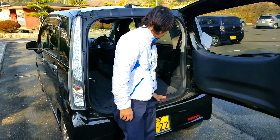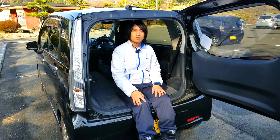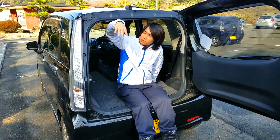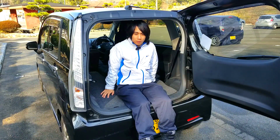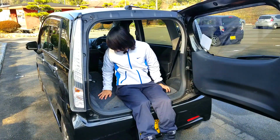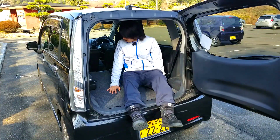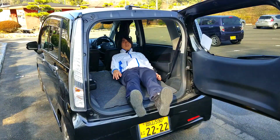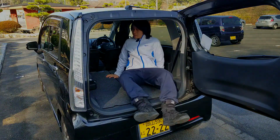And it actually has a small lip here, so you can sit here. But the door doesn't open like this. So when it's raining, you can't actually wait for someone like this. And just to show you, I'm 5 feet 5 inches. I can fit here, but I can't sleep here. Okay.